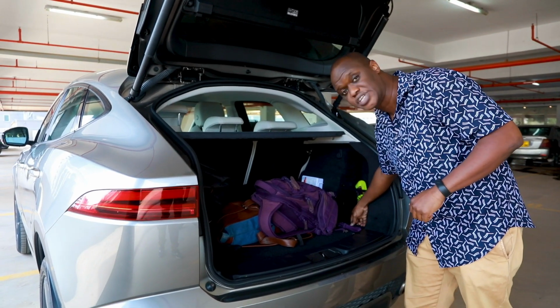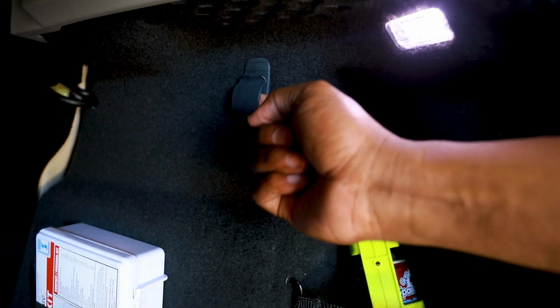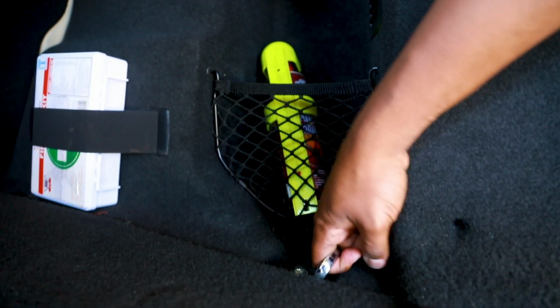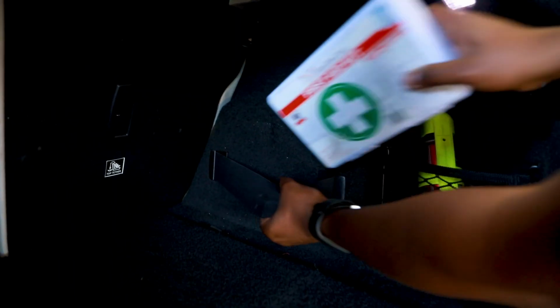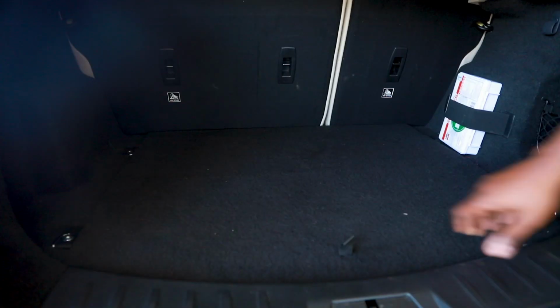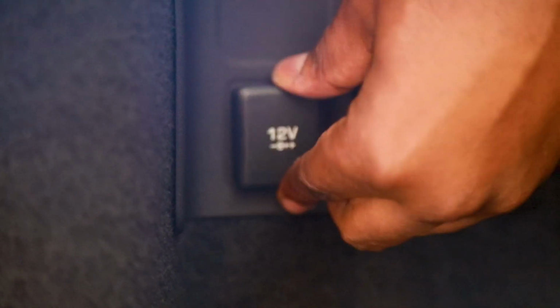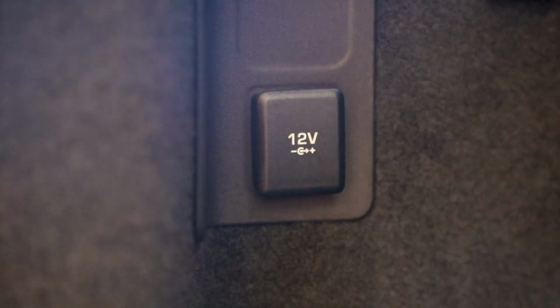Loads of space all over the place to secure the stuff that you need. So you have tie-down hooks at the bottom over here for a cargo net if you're into that. There's a hook over here to carry any shopping that you need. As you can see, there's actually a place for you to put your first aid kit, your fire extinguisher, and under here we actually have space for the spare tire and all the stuff that you need to change that. There's also a 12-volt socket to charge any devices that you might have at the back here.